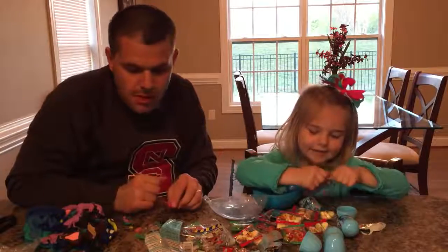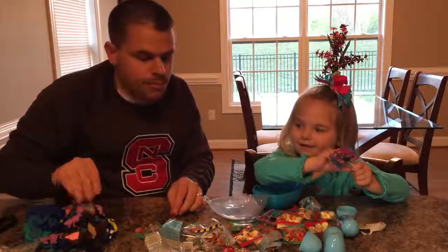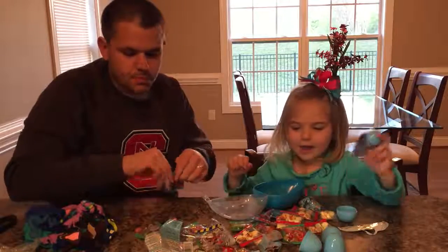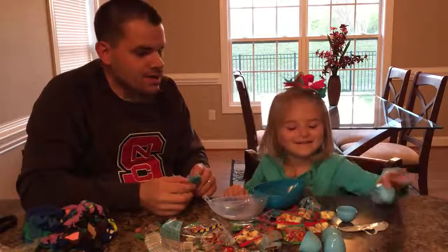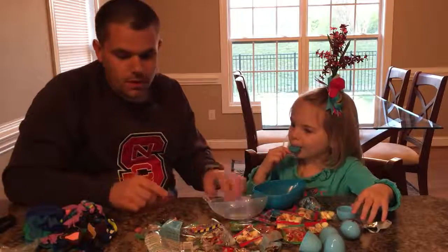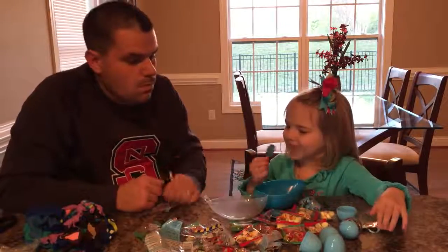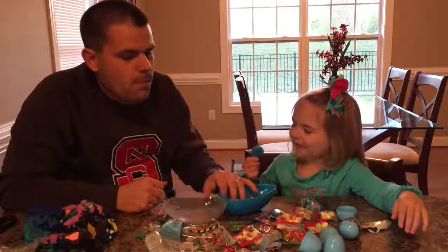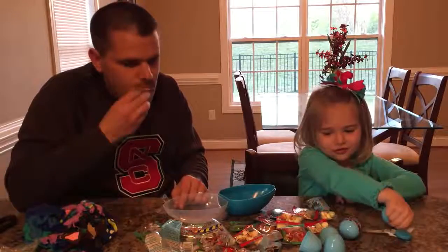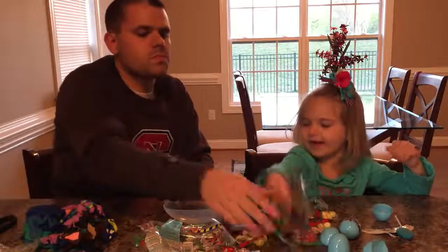I think that was taste of sucker. Taste of sucker? Uh-huh. Yeah. Hey, we forgot one egg. That's blue raspberry. That looks yummy. Yummy. Mm. This one tastes better. Mm.